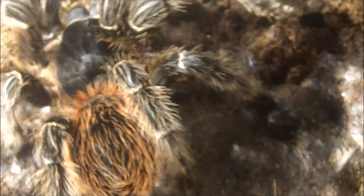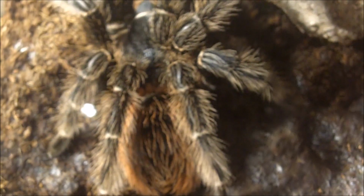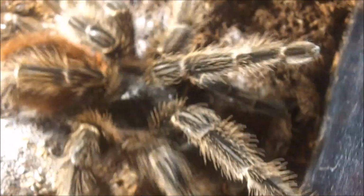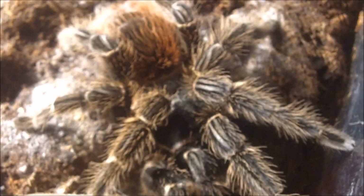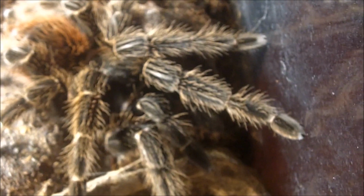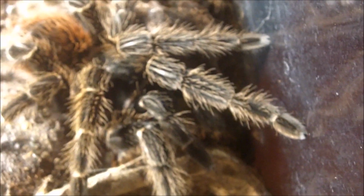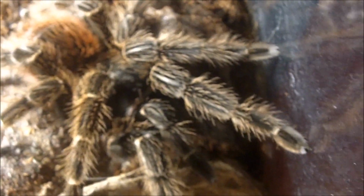Otherwise, Lasiodora parahybana are going to get this big. And I think the only difference is that the parahybana is going to have more pinkish hairs. But as you can see, when I initially prodded her, she went for the paintbrush, so this is probably likely the reason. If you want to handle Lasiodora, you got to watch out for them, because that's what they'll do. They'll likely bite first before they ask questions later.